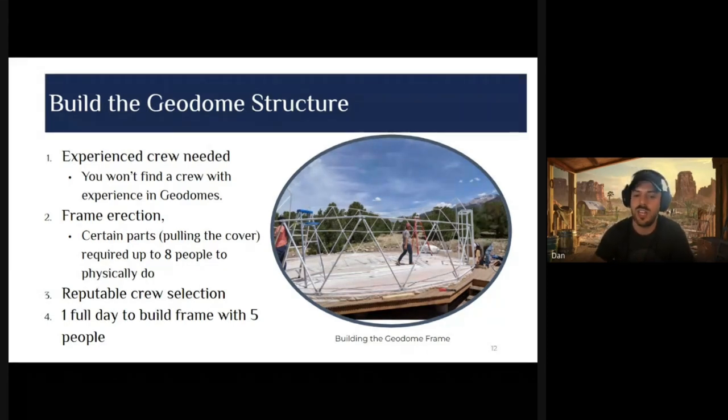What I ended up doing was taking the crew that I had used for my Golden, Colorado Airbnb. They had cut trees for me. They had put in additional parking spots. They had done flooring.